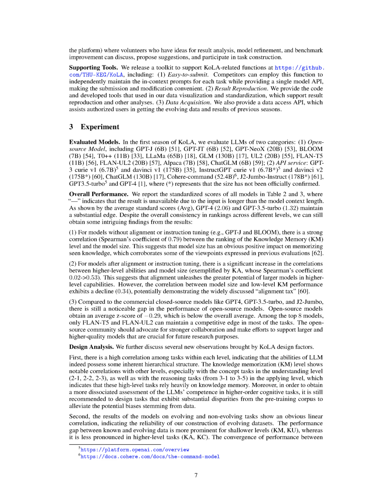Thirdly, we noted a noticeable gap in the performance of open-source models compared to commercial models like GPT-4 and GPT-3.5 Turbo. Open-source models scored an average of -0.29, falling below the overall average. Among these, only Flan-T5 maintained a competitive edge across most tasks. This suggests the need for stronger collaboration and support for larger, higher-quality open-source models in the future.